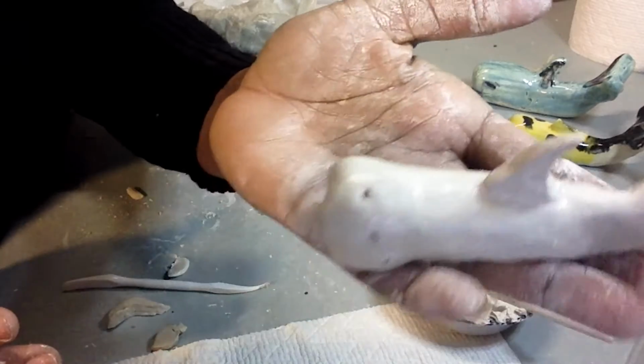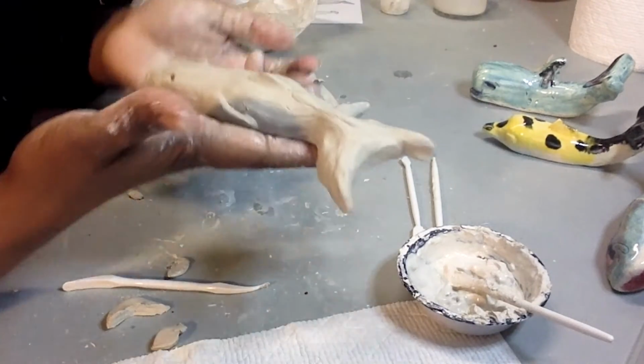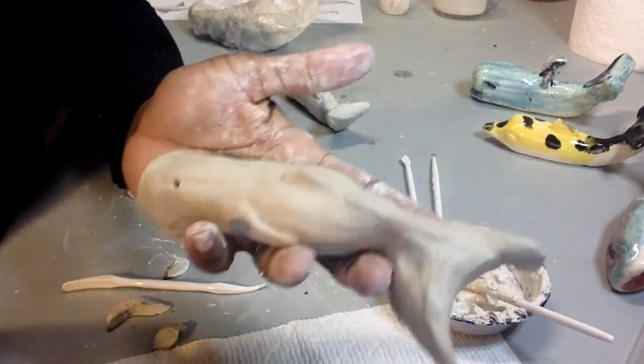See? Ta-da! Good. This is an example of one that I did. This has been out a couple days now, so it is very hard. It is very, very hard.